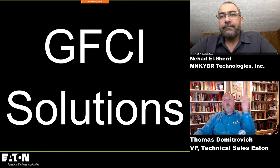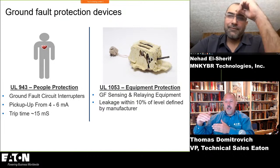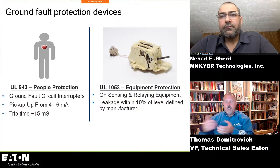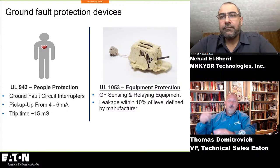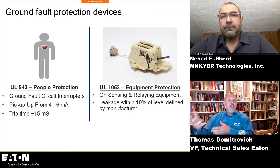Yep. And we're moving into GFCI solutions, and I was just looking at a discussion on YouTube. Ahmed asked why the 30 milliamp breakers in North America are only specified for equipment protection, if it just deals with time. The reason is that the UL 1053 standard does not limit the amount of time. It's very flexible in the amount of time that you give these 1053 devices, which are your ground fault equipment protection devices, to clear a fault.